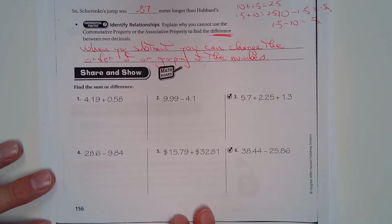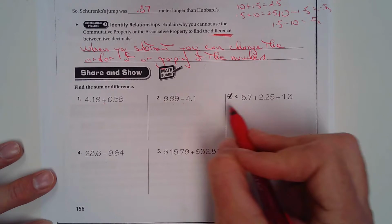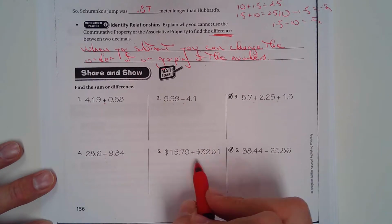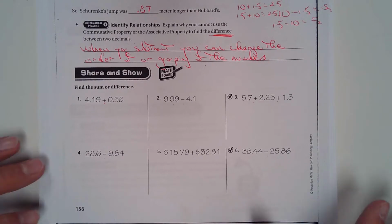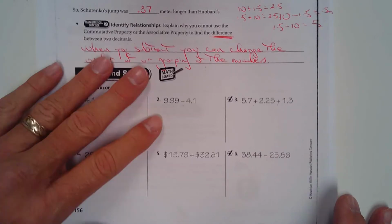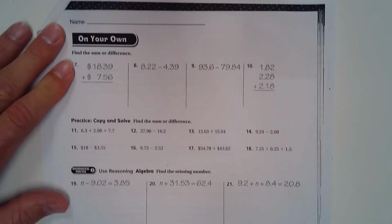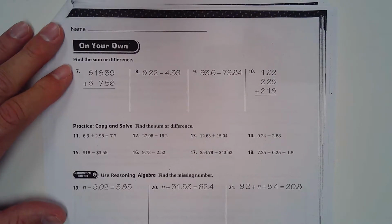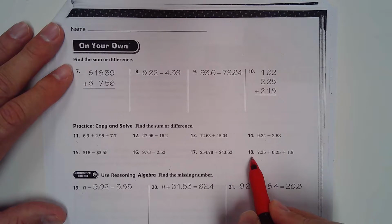Find the sum or difference. So make note of that. Addition, subtraction, addition, addition, subtraction, addition, subtraction. All right. You guys could do that one. Turn the page here. Some more of those. Find the sum or difference. You guys can do those. I'll pull some sticks here during class and we can do some spot checks on these. 11 through 18, again, find the sum or difference.